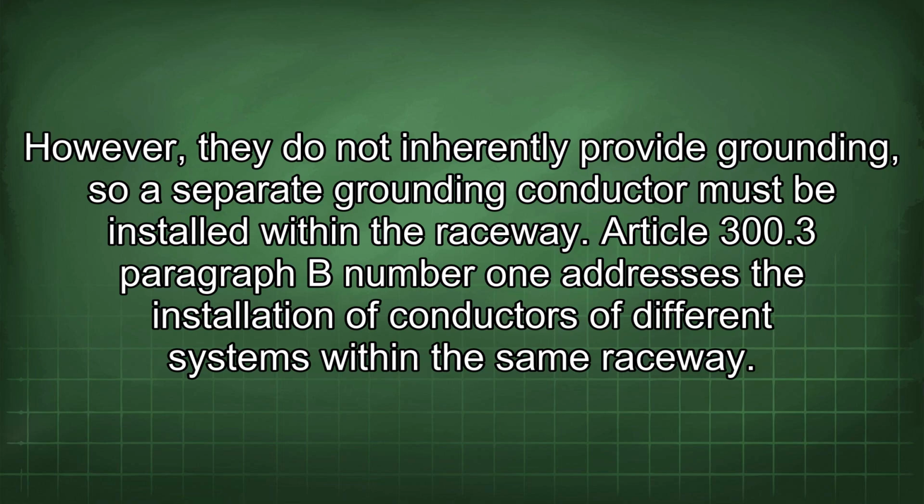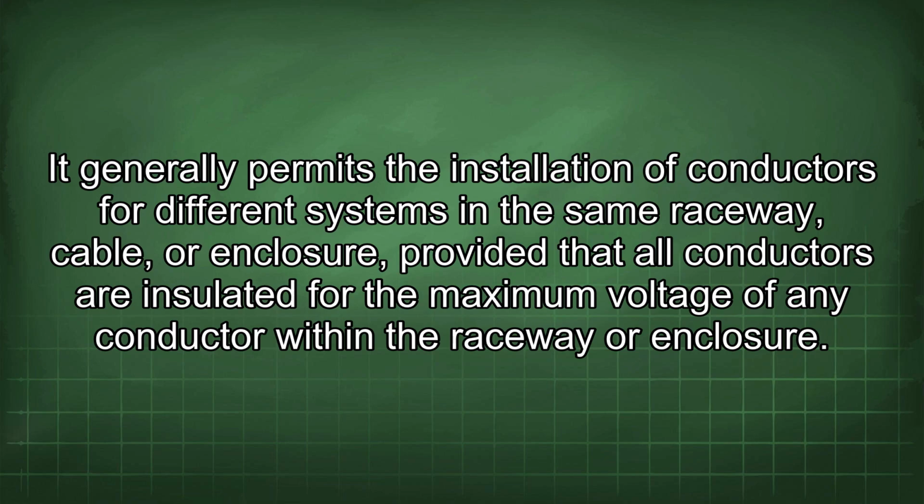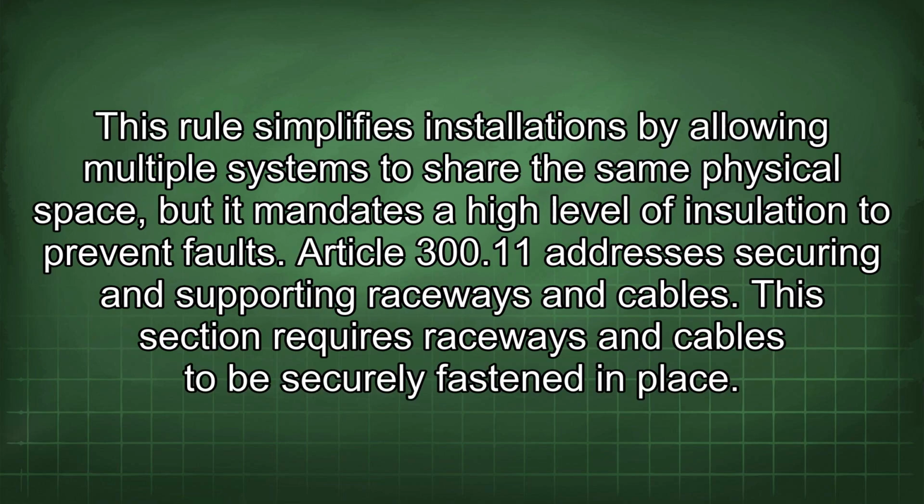Article 300.3(B)(1) addresses the installation of conductors of different systems within the same raceway. It generally permits the installation of conductors for different systems in the same raceway, cable, or enclosure, provided that all conductors are insulated for the maximum voltage of any conductor within the raceway or enclosure. This rule simplifies installations by allowing multiple systems to share the same physical space, but it mandates a high level of insulation to prevent faults.